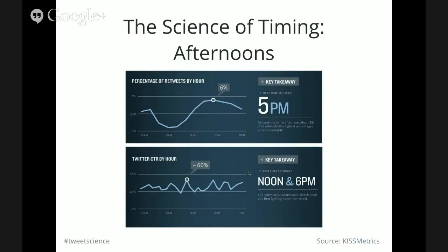So you can start to see that a lot of this advice is conflicting. Different studies find different conclusions. But at this point, it's all kind of staying in that afternoon to early evening range, which might be worth testing for you. All these findings can get really complicated, but the main thing is to put yourself in your follower's shoes, considering the patterns of your audience. What's their day like? When are they busy? When are they bored? When are they most likely to want to hear from you?